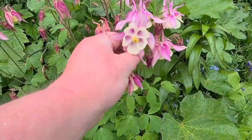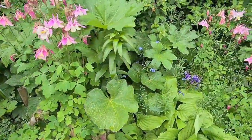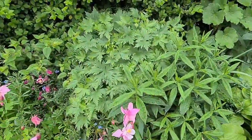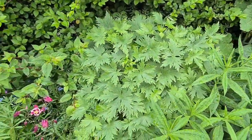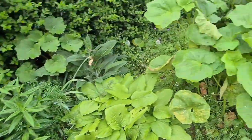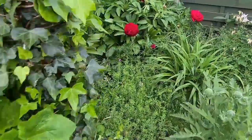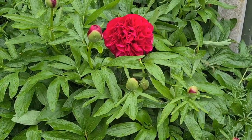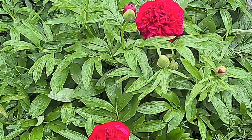Some more columbines, some aquilegias, hollyhocks at the back there as we come down, hostas, these dwarf delphiniums with a nice fuchsia at the back there. There we have my first flowers, my peonies. They're absolutely amazing. Look at the flowers on those, epic, pretty gorgeous.